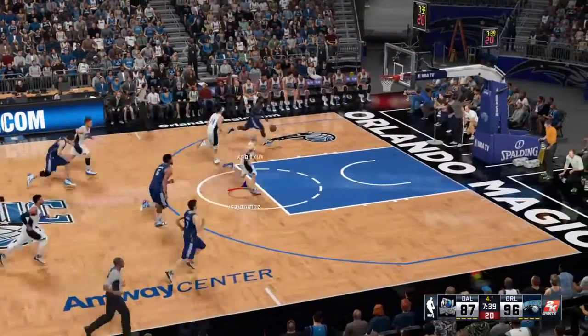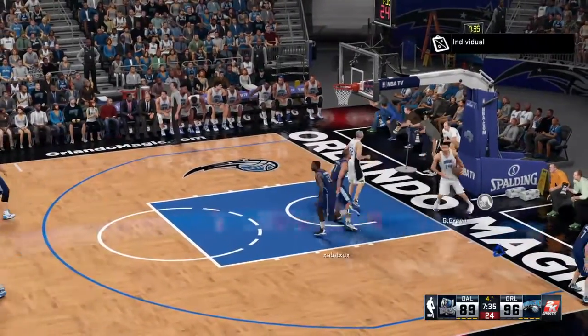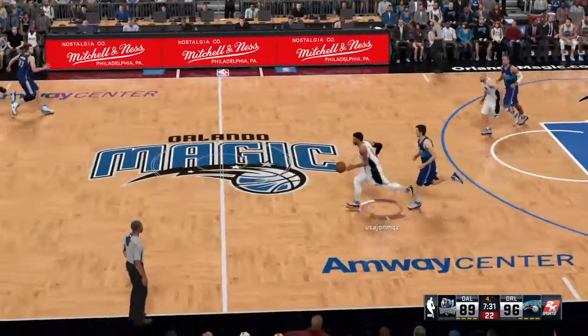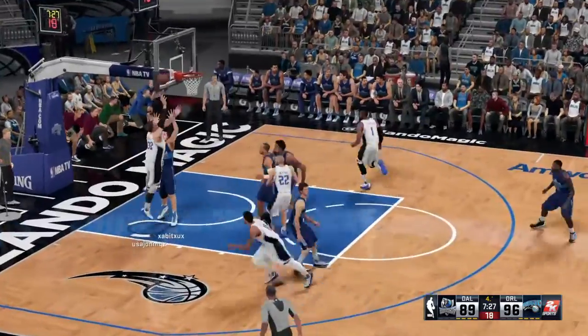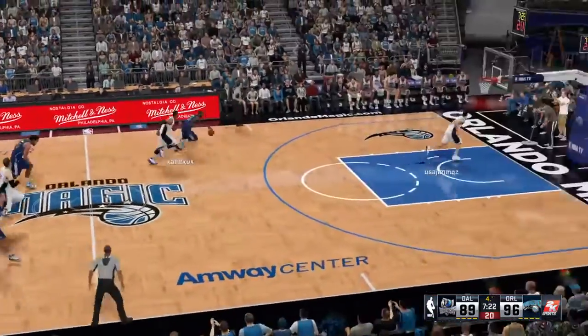And for Stevenson, it's really hard to readjust to a new system. I mean, he still has all the tools he had in Indy, so he could be a bounce-back candidate this year and beyond. Conley kicks to Jerebko. Offensive struggles continue, missing again.